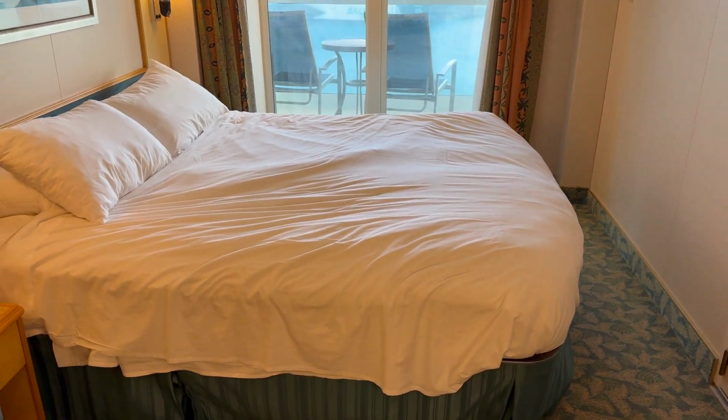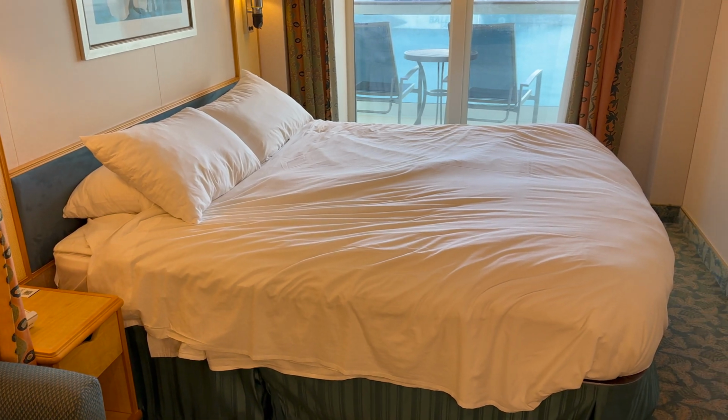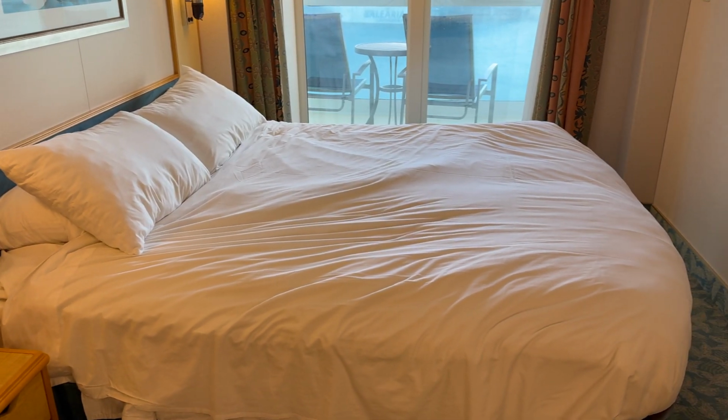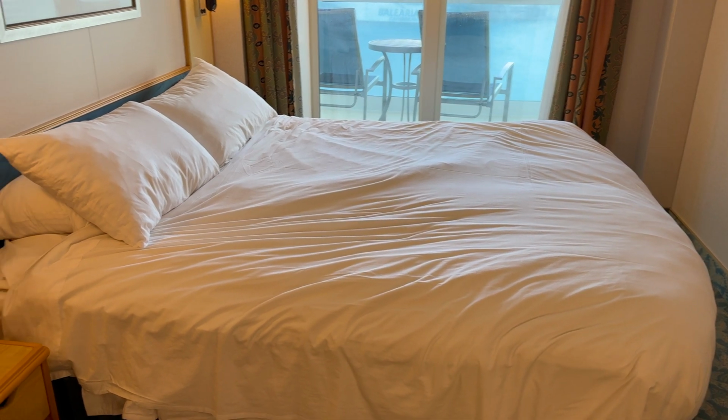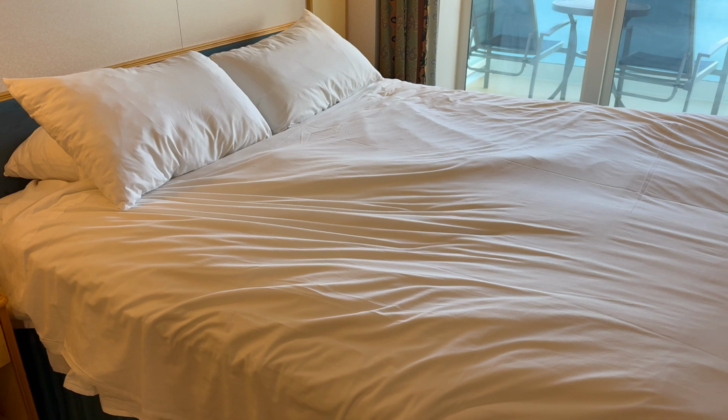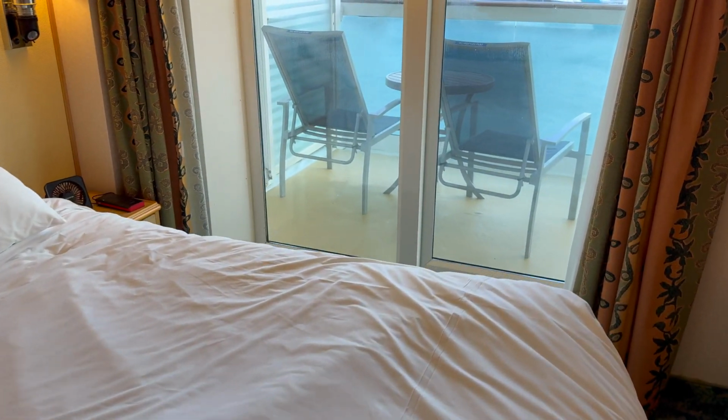As for our bed here, I know it's not made to Royal Caribbean standards, but this is our debarkation morning, so we're just doing a quick little room review here. So that's a full-size bed. Actually, it's queen size.